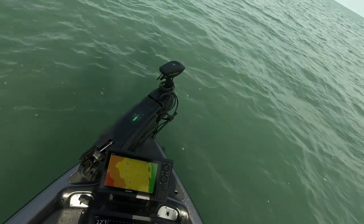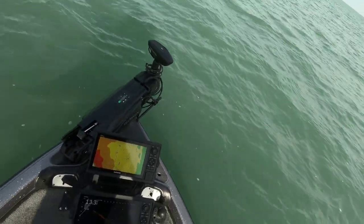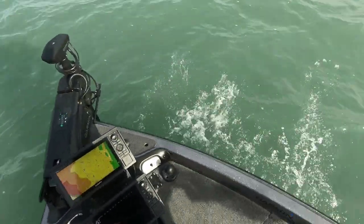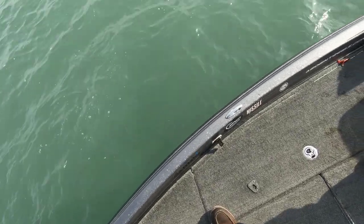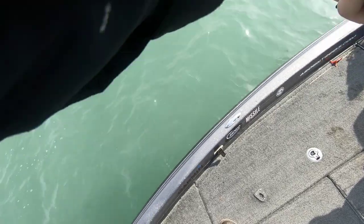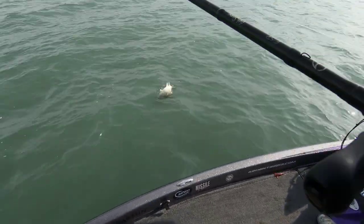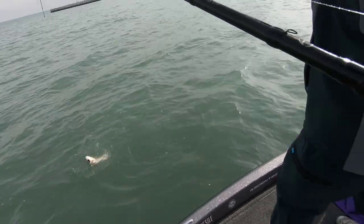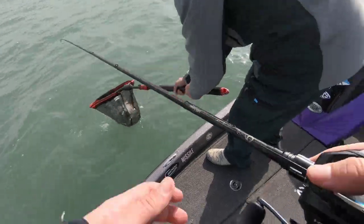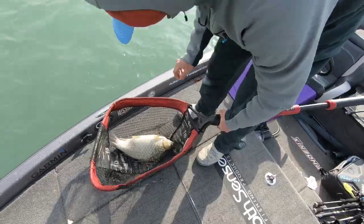There we go. I had to double clutch on that hook set. I have no idea how big. Feels not small. Not big. Oh, nice. You can spear that one if you want. Get him up here. I actually want to get a picture with him. Dang it, that's about the size of the last one. No, about a smallmouth, man.